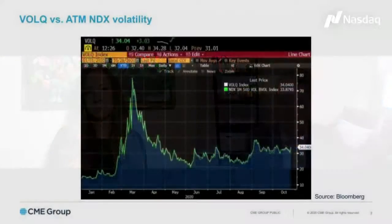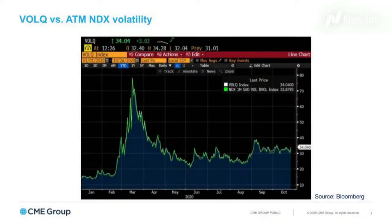And Tim, let's talk about VOLQ performance since the start of 2020. VOLQ is the index that tracks the at-the-money implied volatility of the Nasdaq 100, which is certainly a unique perspective and measurement of vol because it's focused on at-the-money, with the 32 options that it precisely calculates the at-the-money implied volatility with 30 days to go.